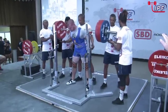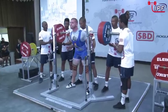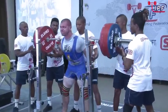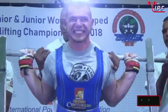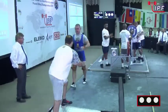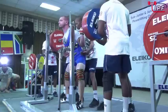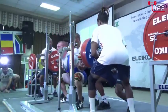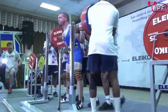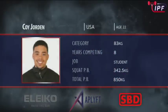He looks very comfortable walking that out. Depth looks solid in that one. That looked even up. Looked like a good lift. Yeah. 3 white lights. And we've still got a battle on our hands. So Coy Jordan, with his rank number 3, has put himself under enormous pressure with 320 and has to get this on the board.